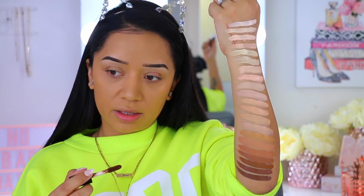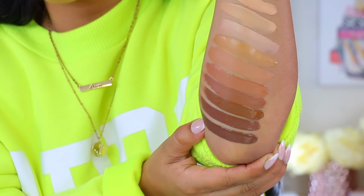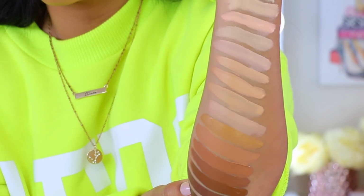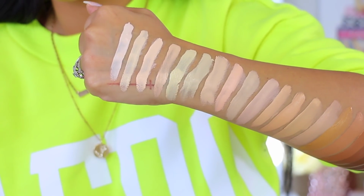There you have it, you guys. Those are all 24 matte shades from LA Colors. Now let's begin the real. Let's start spilling the real tea here.